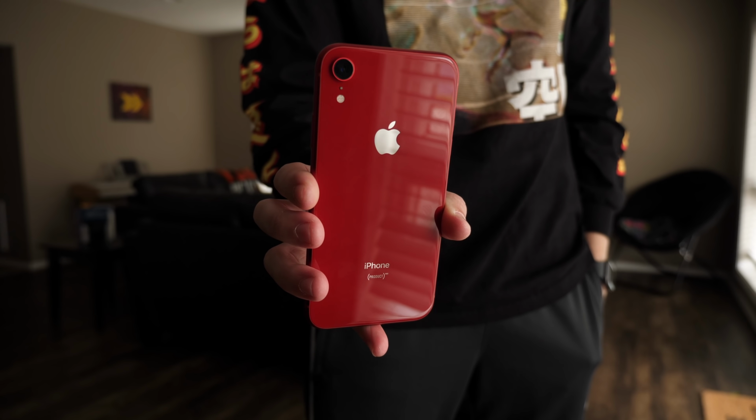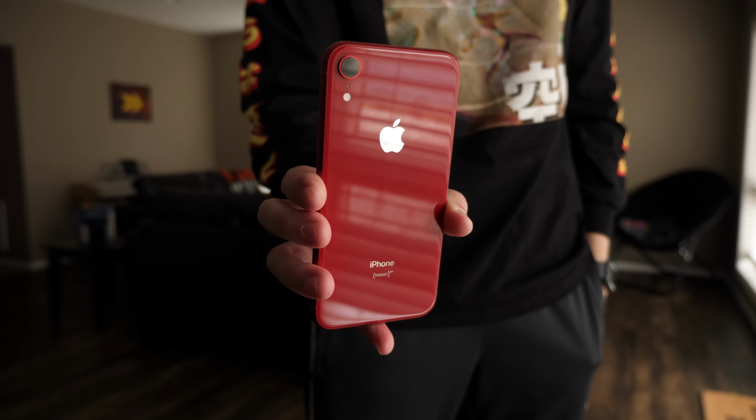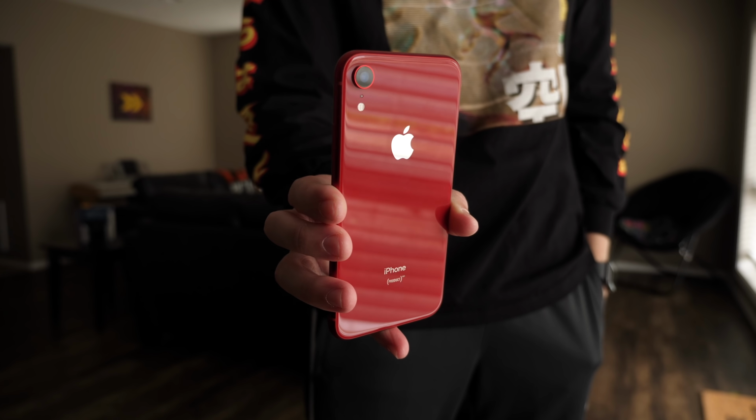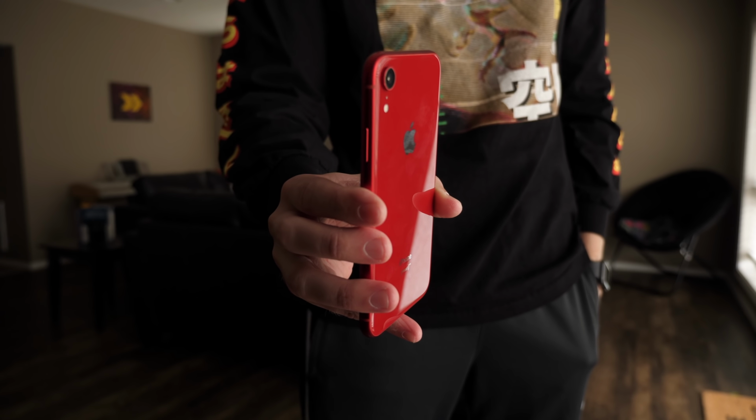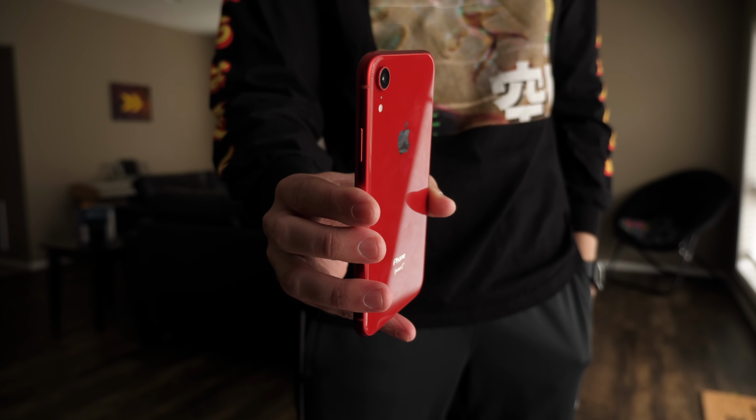Now, of course, $750 is not cheap. This is not a cheap phone. It's just a cheaper option from Apple than the iPhone XS for $1,000 or the iPhone XS Max for $1,100. And I can honestly say, after using this for just a couple of hours, it feels really great, just as good as an iPhone XS or an iPhone XS Max.